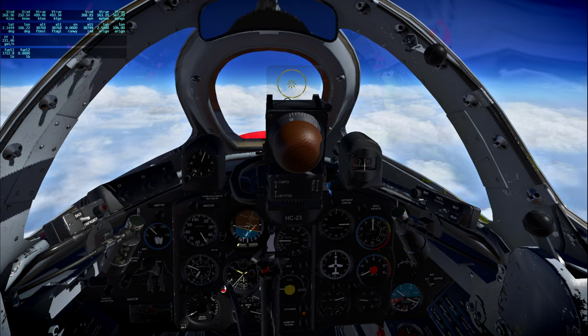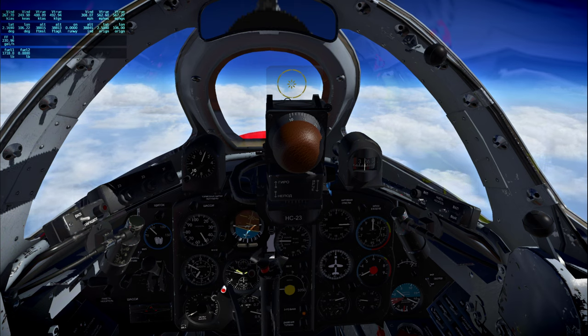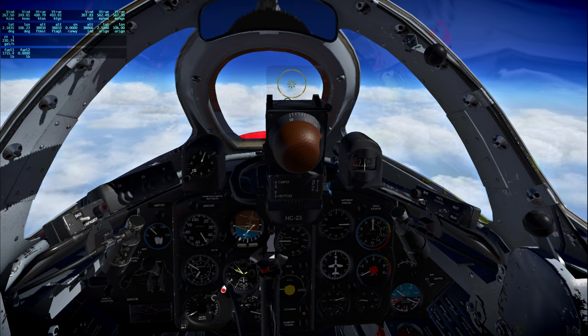Could you follow it all the way up, Vance? No, I didn't see staging. It was too hazy for that. But we could see it for a few miles anyway. Sure, an interesting ride. Great.